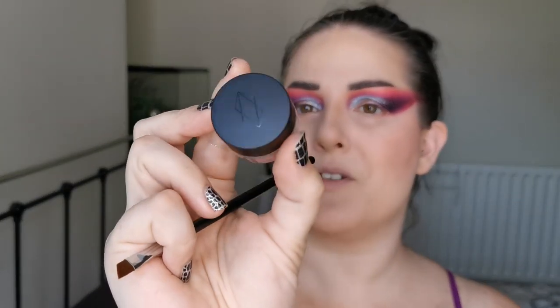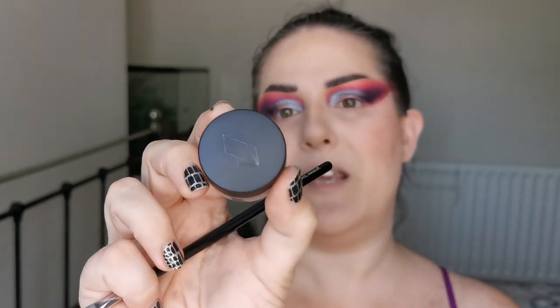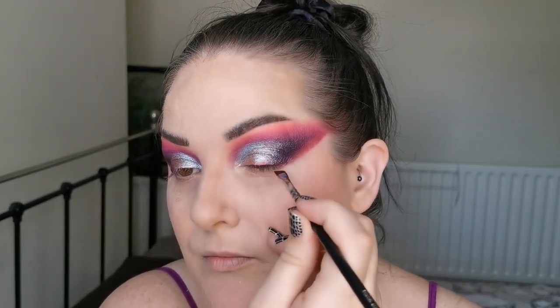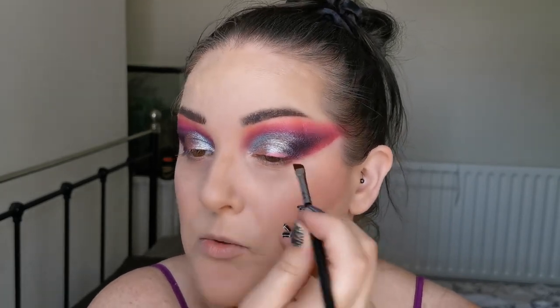So, for the wing, I'm using the Lethal Cosmetics Side Effects Gel Liner in the shade BPM. And just using a liner brush, I'm going to dip into that. These are amazing. I have now tried them in my waterline and as a wing.